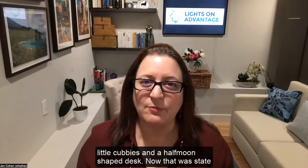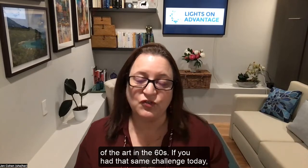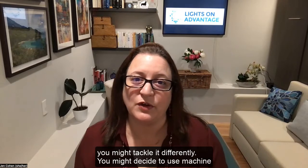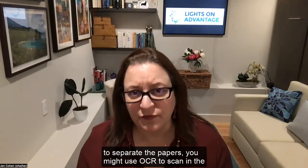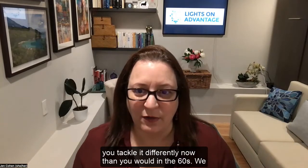If you had that same challenge today, you might tackle it differently. You might decide to use a machine to separate the papers. You might use OCR to scan in the data. There's lots of different ways you could tackle it, but you tackle it differently now than you would in the 60s. We have a lot of old tech out there.